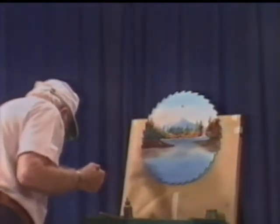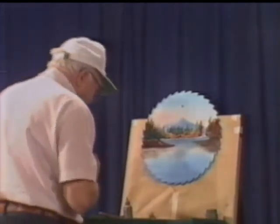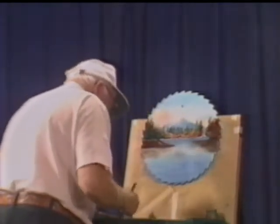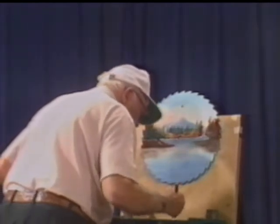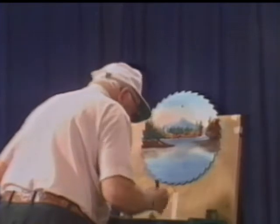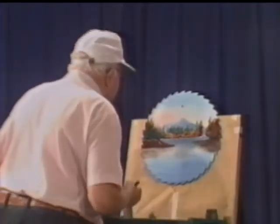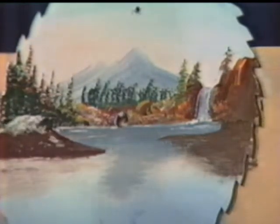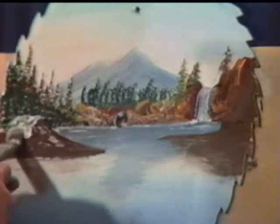Now, getting back to putting in this cabin, I get the brush cleaned up a little bit. And mix up a little paint here. Something like that, I guess. See what we can do here. Let's see, we have a cabin about something like that. Now, okay, don't look like much yet, but we'll get it.